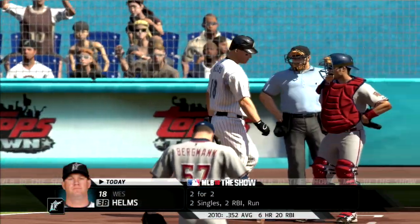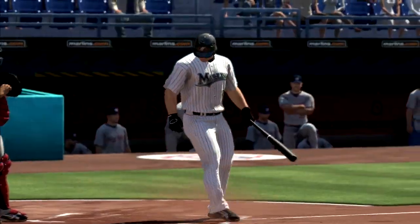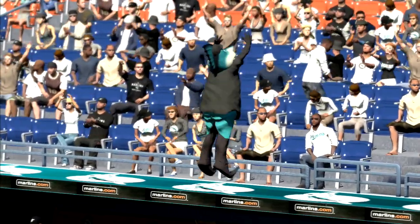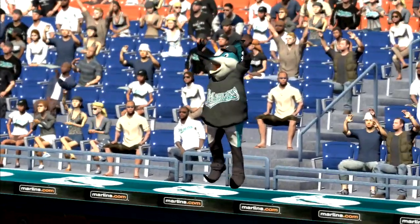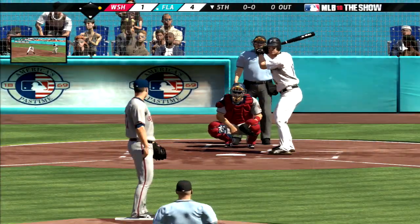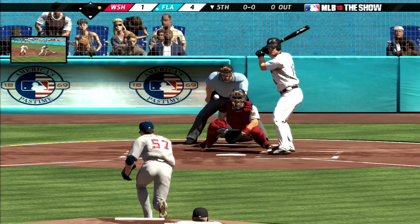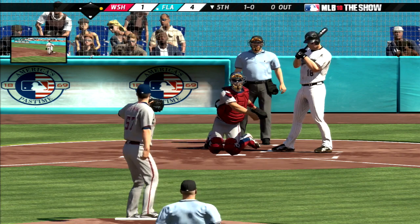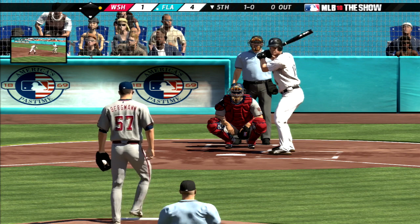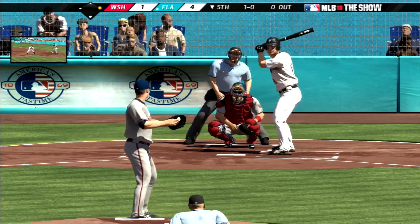Wes Helms will stand in. 2 hits in 2 trips thus far. And oh my gracious, where did that pitch miss? It's called ball 1. Boy, tough call to get on your first pitch of the ball game. He's thinking that was a strike in the bullpen. Go, wait for the pitch.